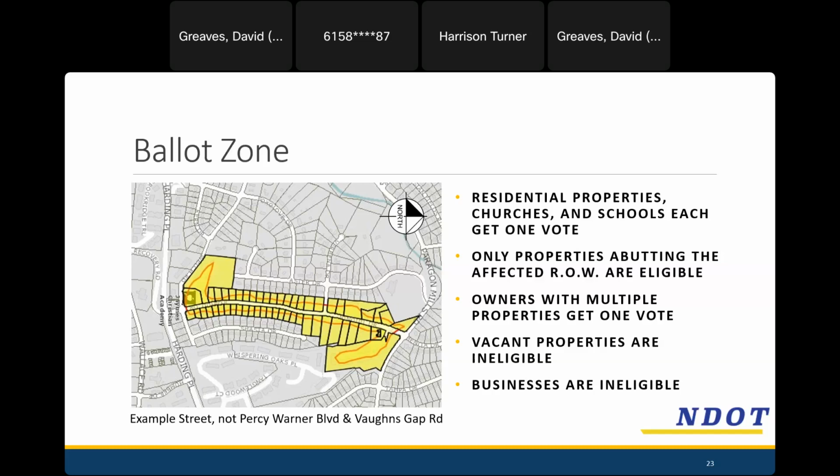Businesses are ineligible. So right there on the corner of Highway 100 and Vaughn's Gap, all of those businesses on the corner are ineligible. That's correct. But all those houses behind them would be? No, they're not on the street. They're behind the street. All of them.